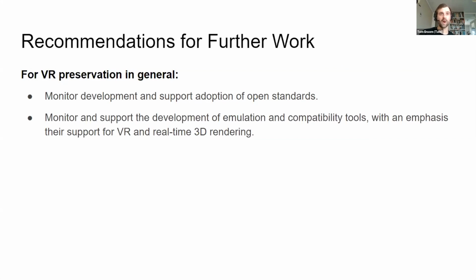We also identified that we need to keep an eye on emulation and compatibility tools and support these projects where we can. Emulation currently has limited support for 3D rendering and thus VR, but could be very important in the future. I know Ben Vinaradin will be reporting on some new research him and his team at Small Data Industries have been doing later on today.